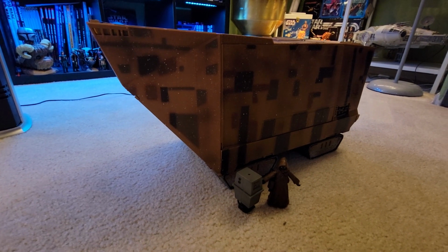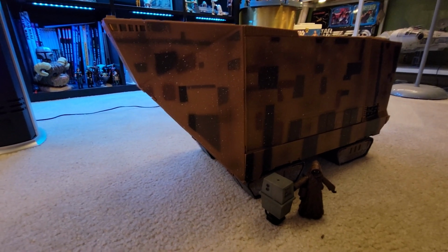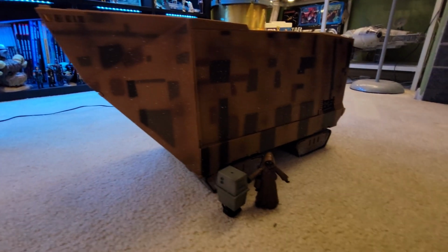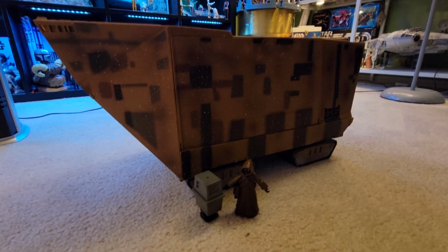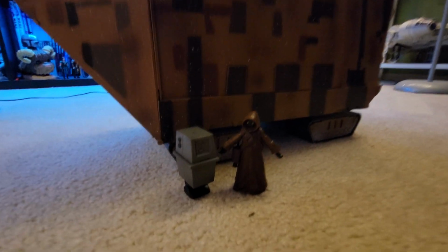Alrighty guys, so check it out. Here is the 3 3/4 inch sand crawler removed from all of its packaging. Came with a ton of tape, man. They had every single possible piece that opens up taped up, so there's a lot of cheapy Scotch tape on there, but that's okay. It comes with 2 action figures.